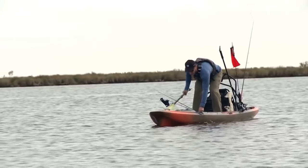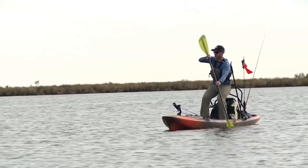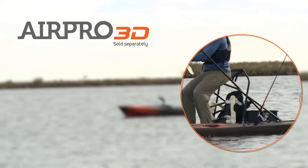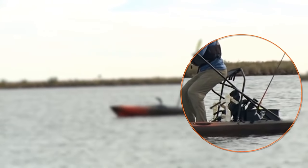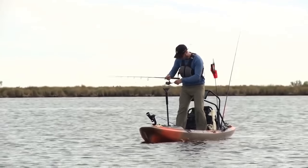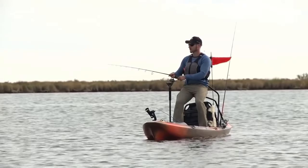One of the things that came out of my research with the Wilderness Pro team was an idea for a seat that would give you additional elevation for fishing. So the new Air Pro 3D seat will pivot up from the back of the boat. You'll be able to fish from this perched seat where you're using your feet for stability, but you're sitting on this elevated seat. It gives you great visibility. It's a totally new experience for fishing out of a kayak.